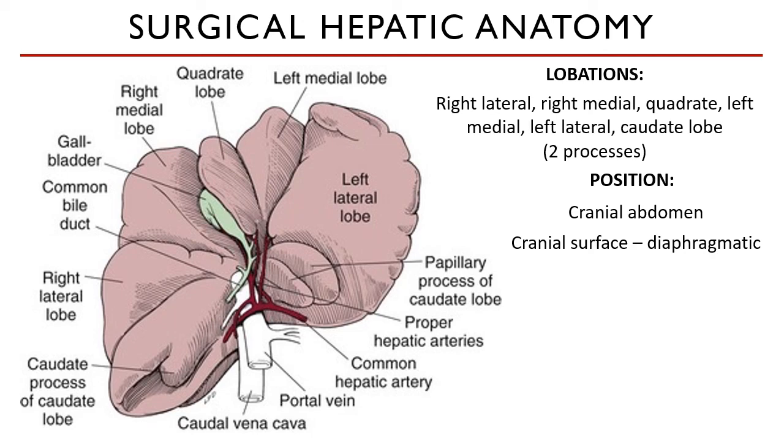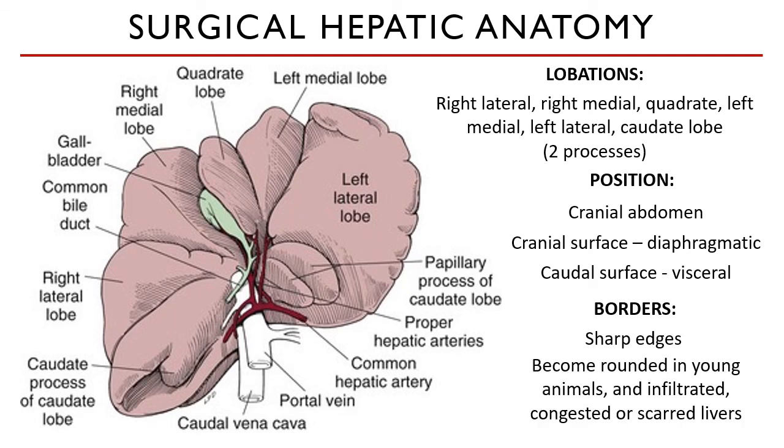The caudal surface, on the other hand, is also called the visceral surface because it is in contact with the visceral organs. A normal liver would have sharp edges and only become rounded in young animals, and those with livers with infiltrations, congestion, or scarring with fibrous tissue. We will discuss the biliary anatomy in the lecture videos later. For now, we are going to focus on the liver.